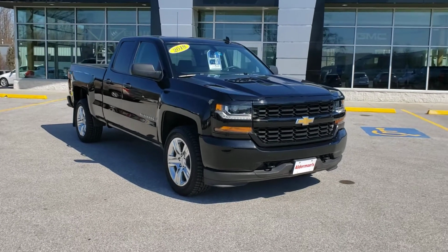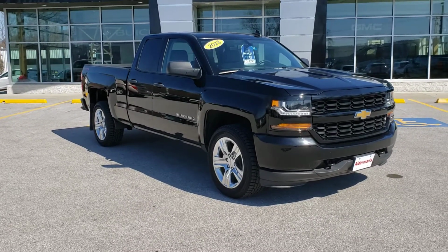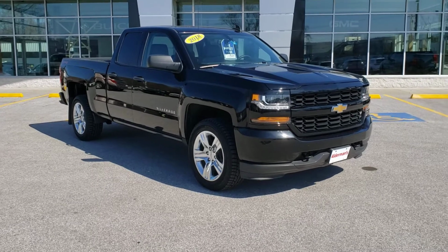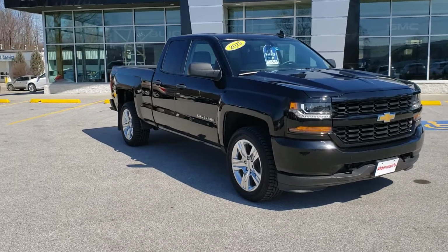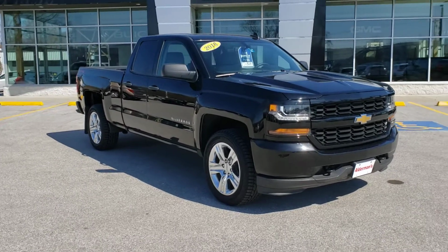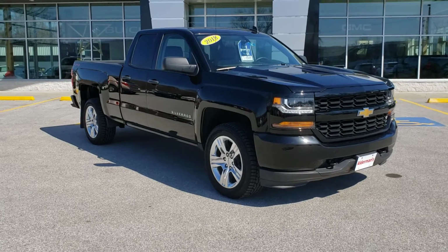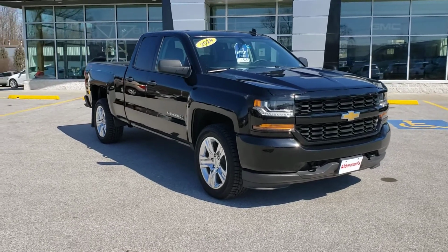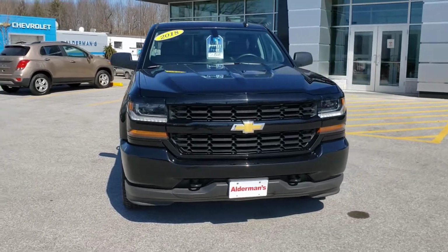This is a 2018 Chevrolet Silverado. This is the double cab custom, and it is beautiful, really, really nice condition. And you can always tell with a black truck, if it hasn't been taken care of, you'll see it, and this is in very nice shape. So I want to do a little bit of a walk around for you, get a little bit of a view of what's special about this truck that just arrived.